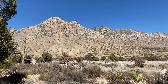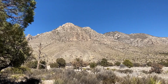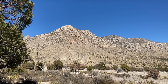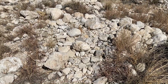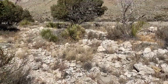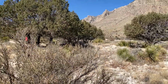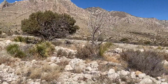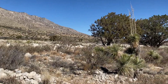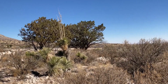All right, believe it or not, you are looking at the highest mountain in Texas. This is Guadalupe Mountain, 8,751 feet tall. All right, so the rocks that you're seeing are limestone. And if you just look around, can you imagine all of this being underwater? The ocean was actually here 250 million years ago. That's crazy nuts to even think about.